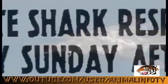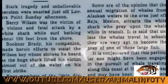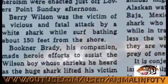One of the most frightening attacks in the Pacific occurred near Monterey, California in 1952. He was swimming with a friend when attacked by a white shark.